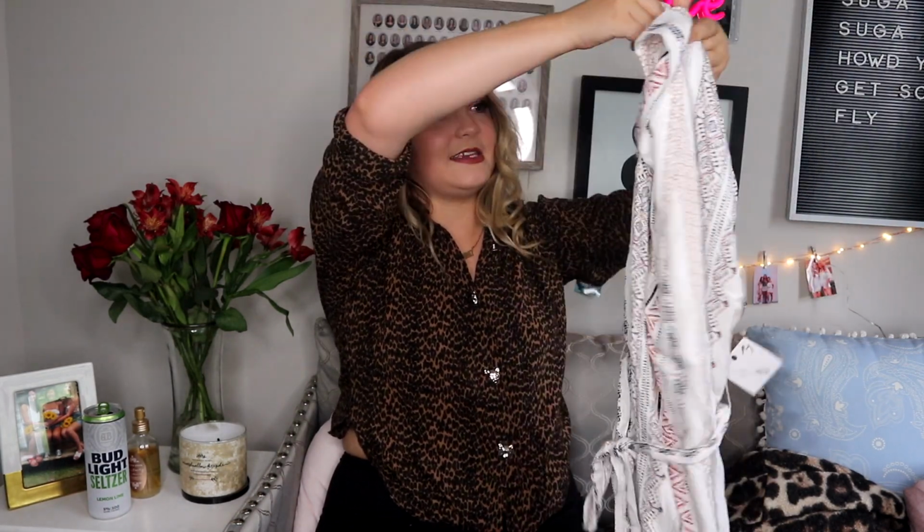I know it's a little bit shorter, but it ties around the waist, so you can choose to do that or whatever you want to do with the tie around the waist. And I'm just really feeling it. I thought it was really pretty. It was very different than what I normally wear, and I love like the Aztec print on it.